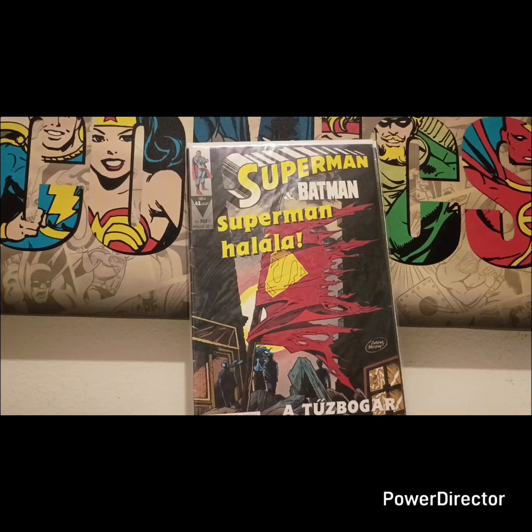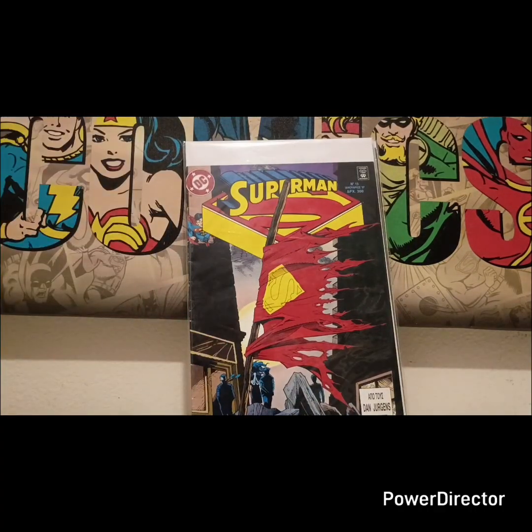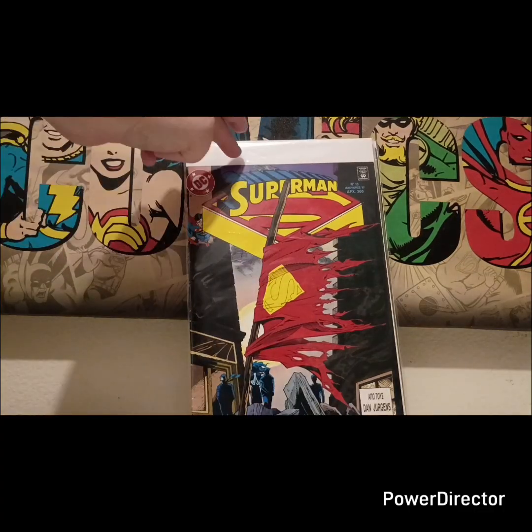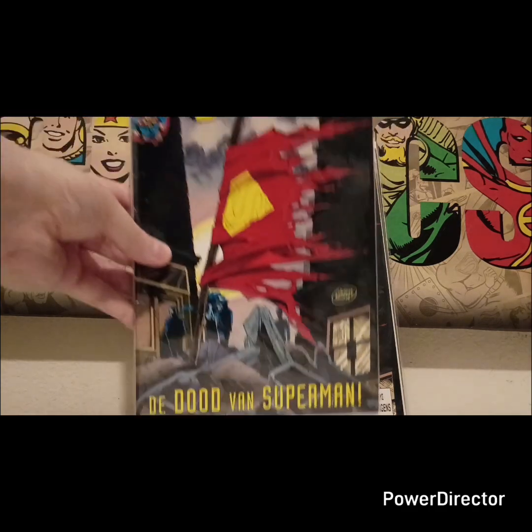And then we have a little bit smaller, but the Greek variant. Sort of a different kind of logo here, and it's a bit shorter. And then the last one he got is the Dutch variant.